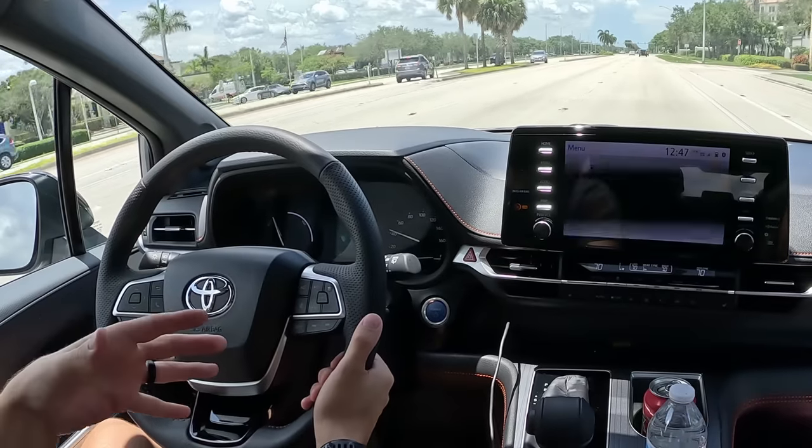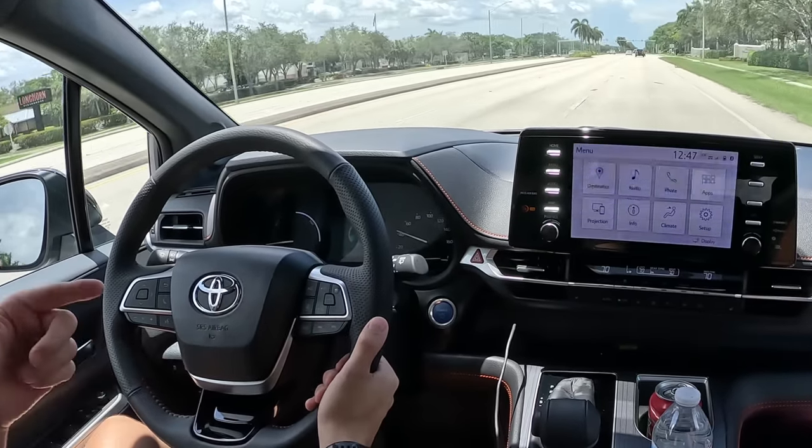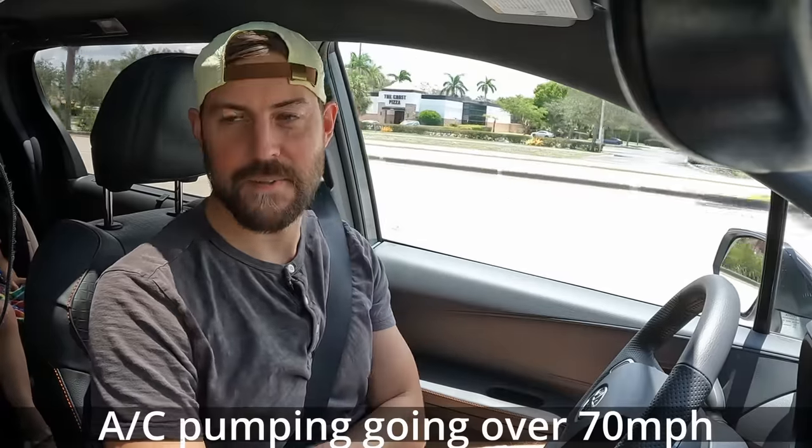With an 18 gallon fuel tank in here getting 37 miles per gallon, your theoretical range would be 666 miles on a single tank of gas. We had it loaded up, not to the max, but nearly every seat was full in here with kids. That is just mind-blowing. I still can't get over that. I know, it's pretty impressive.